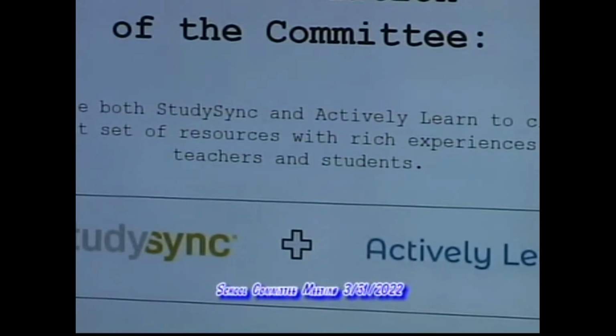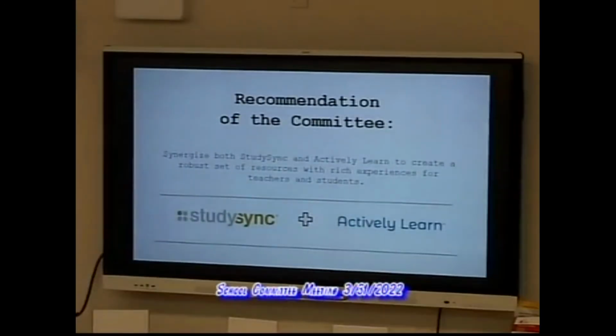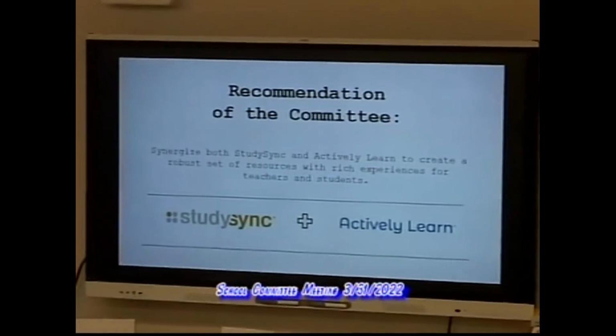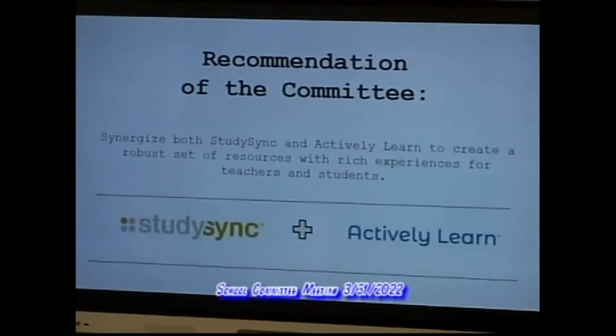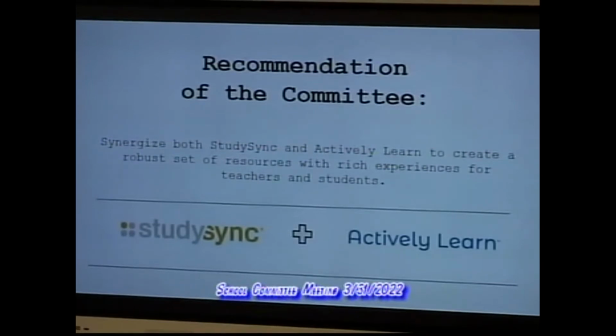Okay, so I'm going to walk through our final reasoning and recommendation. So in a moment of complete serendipity, we received word that McGraw-Hill acquired Achieve 3000, the parent company of Actively Learn. This worked to our benefit as it allowed us to create a new option for our adoption, to synergize both products and create a robust set of resources with rich experiences for teachers and students.